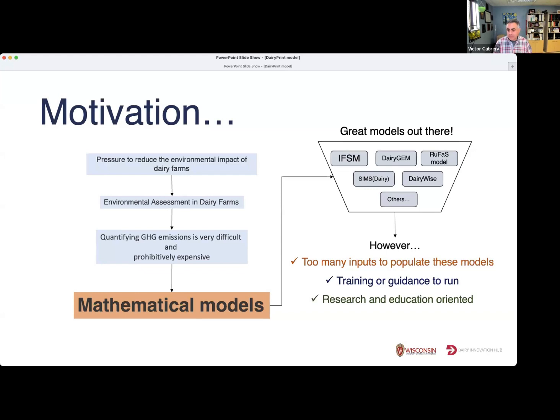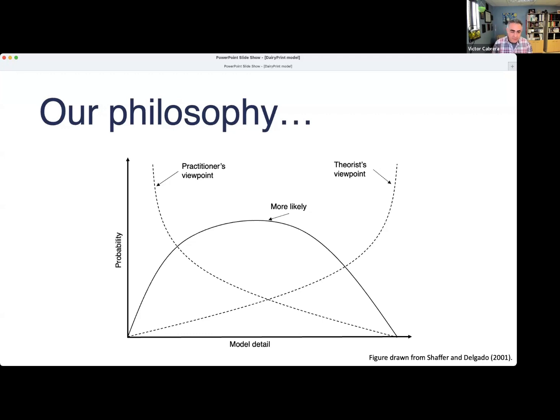It is actually in the plans to replace the Farm ES in order to do the accounting of the environmental standing of the dairy industry in the near future. Okay, but the point I want to make here is that all these great models which are out there require a large number of inputs to populate. Normally, they require a good level of training or guidance to be able to use them. And even though many of these have come to fruition as decision support tools, they normally end up being more research and education oriented, mostly research. They're great for doing a lot of research, but our idea was somewhat different in this case specifically.